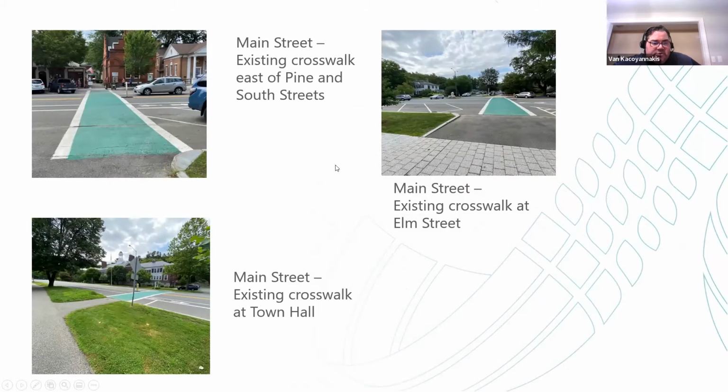Here are some pictures of the existing crosswalks, the crosswalk at Main Street, east of Pine and South Street. As you can see here, it is entering a driveway. And then at Elm Street, it's doing the same thing. The crosswalk's entering a driveway. This is a photo of the existing crosswalk at the town hall where the pedestrian curb ramps don't have detectable warning panels.